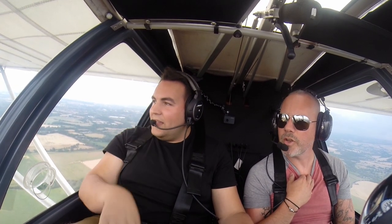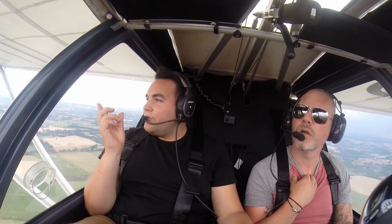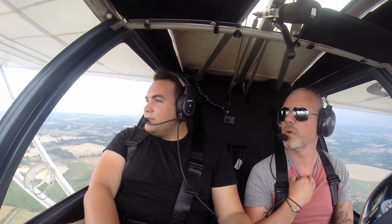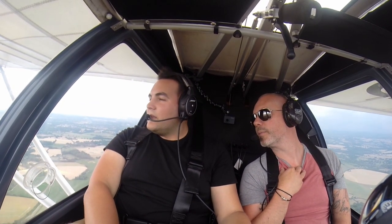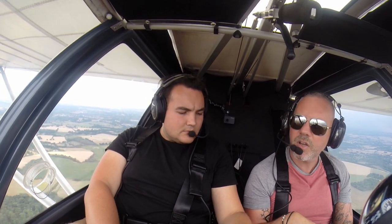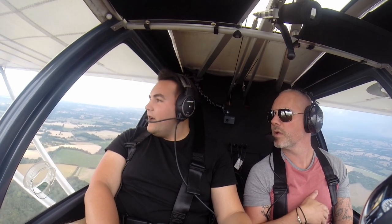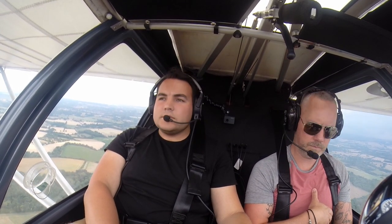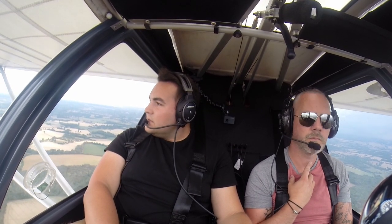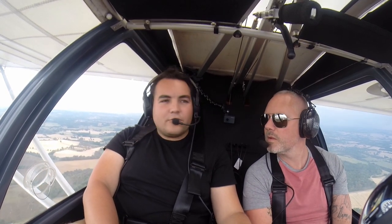Coming the other way, it looks pretty clear. Which one are you looking at? Which one do you think it is? Just to the right of all the trees. Yeah, probably 2 o'clock now. The edge of the wooded bit, I reckon. Yeah, it's got to be Farley Farm. A couple of portaloos, a windsock, nice strip, what more could you want?